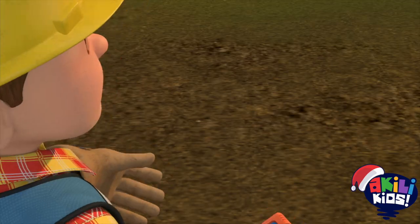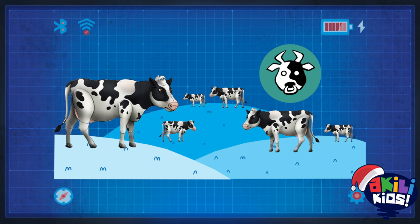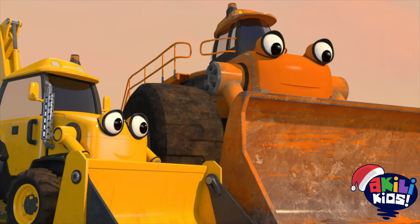Now gather round, and I'll show you what we're building. Today, we're building two barns. One barn for cows, one for sheep. I've cut the timber we need, so all we have to do is put them together and decorate them.